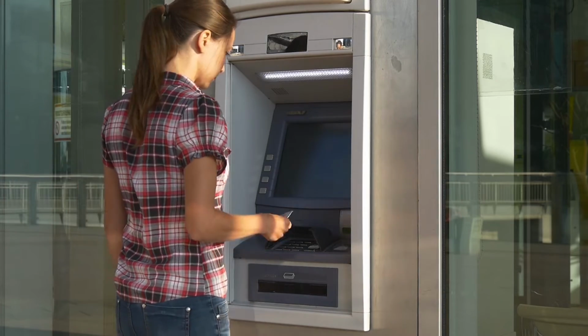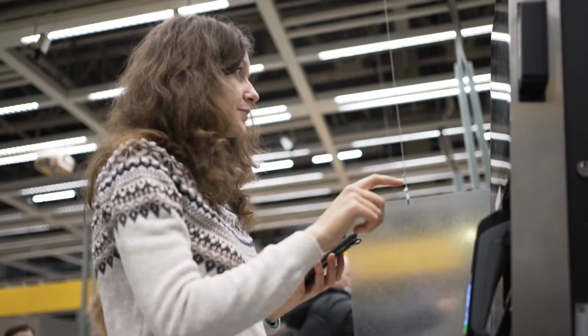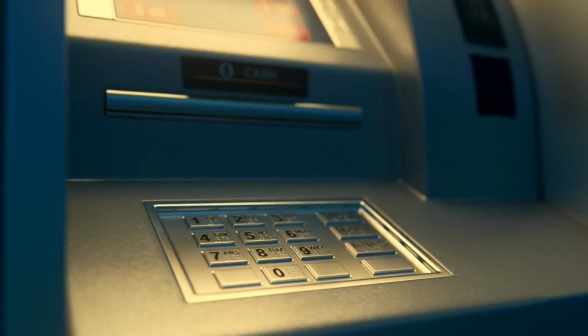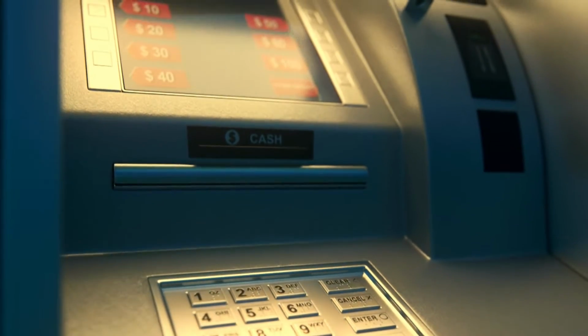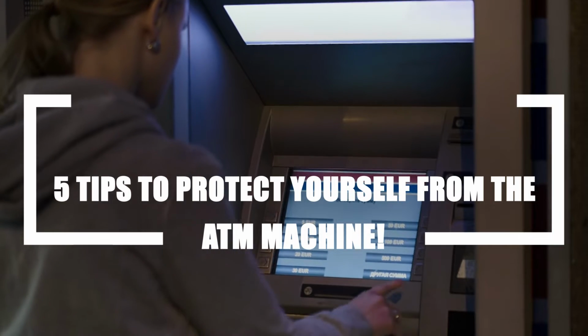ATMs are a great way for a lot of purposes. Withdrawing money from your account or transferring funds to someone else's account and many other tasks are made easy thanks to these devices, but these can be programmed to scam you. So here are 5 tips to protect yourself from the ATM machine.